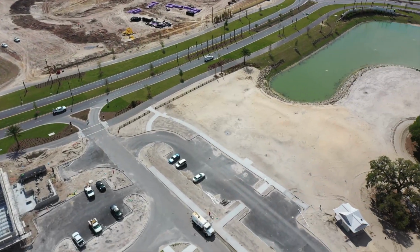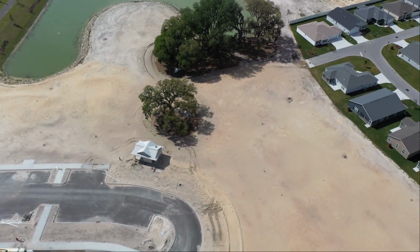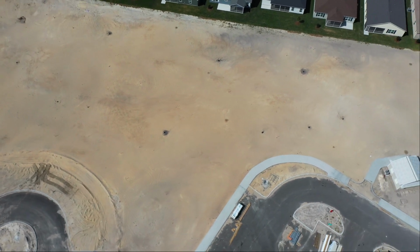Another interesting amenity here is going to be the Clifton Cove putting course. That dirt area there wraps around will be several putting holes. I'm guessing it'll be something similar to Finney's Putt and Play.